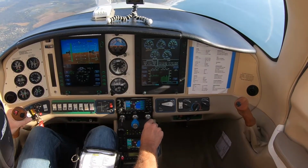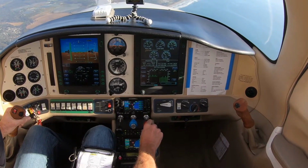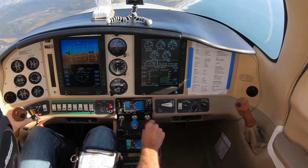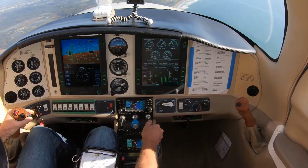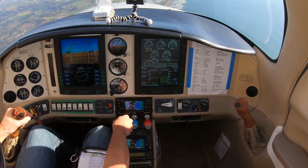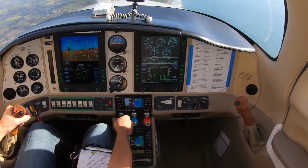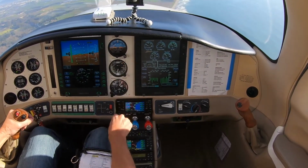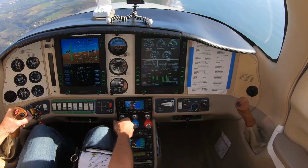Watsonville traffic, Columbia 6512 Romeo 5 west over the shoreline. We'll be heading out the river and the freeway and then setting up for 45 20 full stop Watsonville. So let me get power back a little bit more, about 15. And then we're going to descend down to our traffic pattern altitude, which will be 1200.